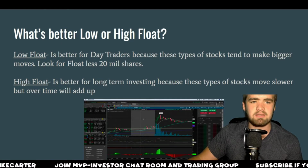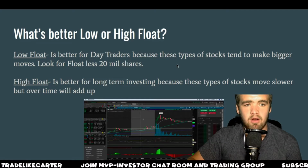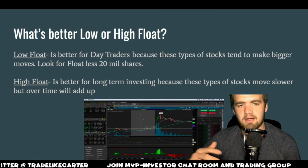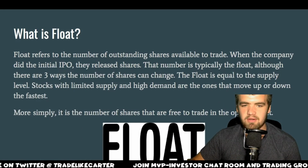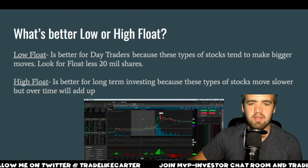And these low float stocks tend to be the ones that are a little harder to trade. You have to study the market, but everybody can do it. So that's pretty much what float is. Float is the number of shares that are free to trade in the open market.